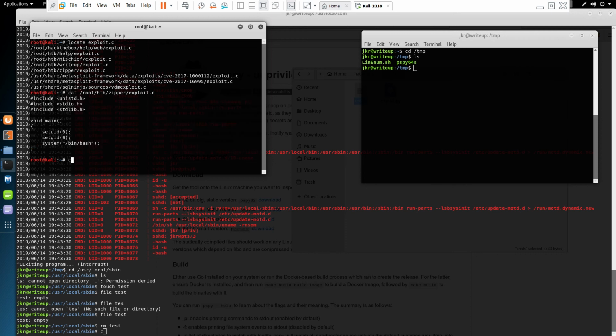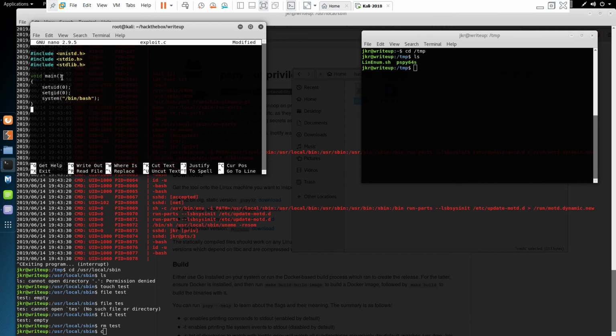So I'm going to copy this. I'm going to cd into HackTheBox and cd WriteUp. And I'm going to create a file within this. I'll call this exploit.c. Paste in the binary. Okay, so we've got a binary that's going to execute /bin/bash. Save that binary.